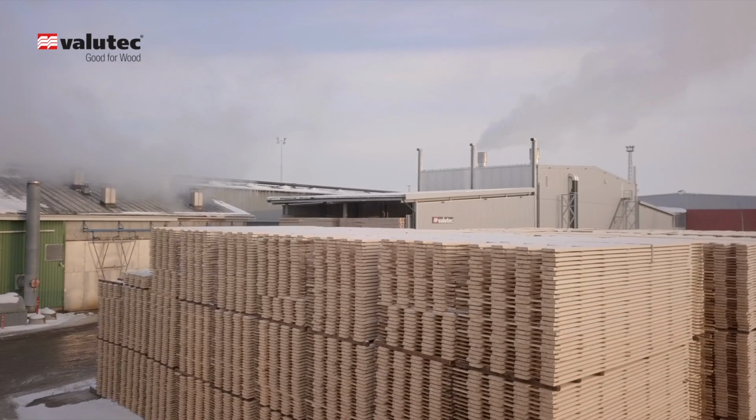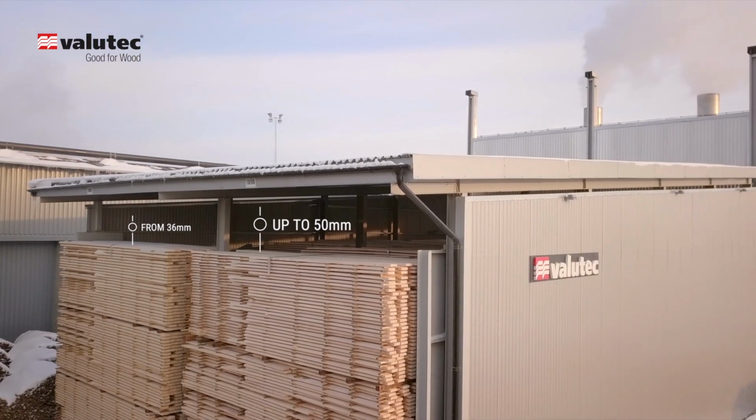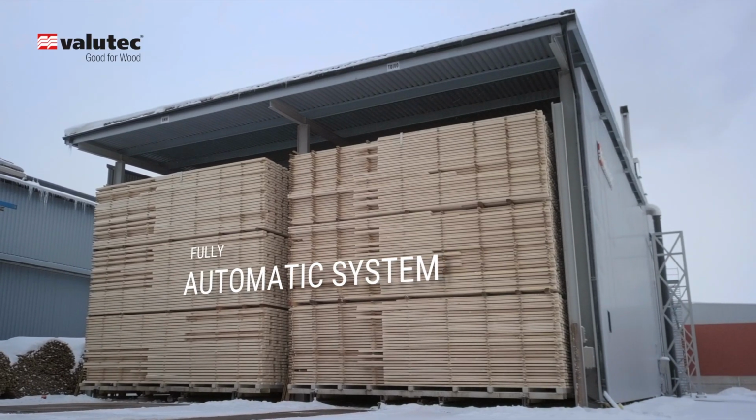Valutec supplied to Södra Hamina two continuous kilns in 2015. Kilns are designed from 36 mm up to 50 mm. The installation time took 16 weeks. Both kilns are fully automatic.